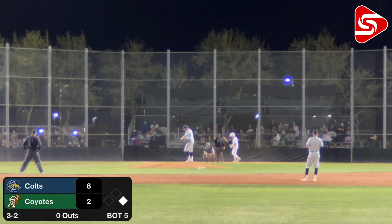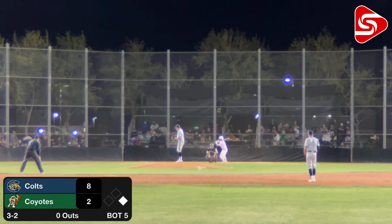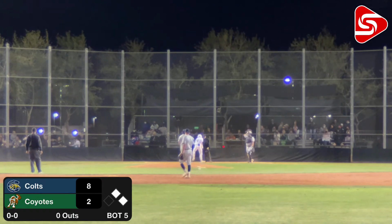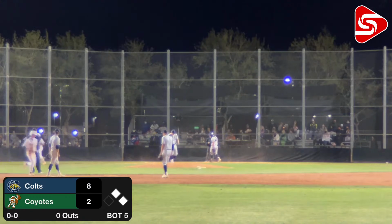You've got to believe, if the Coyotes are going to have a shot, this is the inning. They've really got to take a bite into that 6-run lead. And we're about an hour 40 into the game. I can't remember if there's a time limit on high school. Maybe you guys know online. Let us know if there's a time limit on these games.